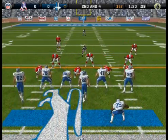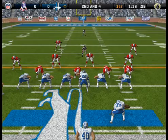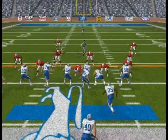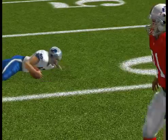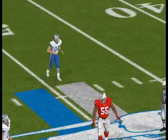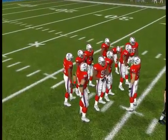The visiting team line up in a 4-3. A little misdirection. Nelson comes up to make the play at the 42. Number 40 had very little help up front, maybe a yard or 2 on the play.